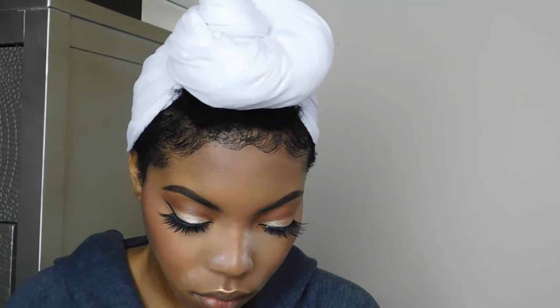Ofra Cosmetics has some of the best highlighters around, and I love Rodeo Drive and the other ones that they have. So this one is definitely about to be a favorite. It came out a while ago, and this is my first time using it today. So I'm just going to highlight my cupid's bow upper lip area, my nose, my inner corner of my eyes, the chin area, and my cheeks.